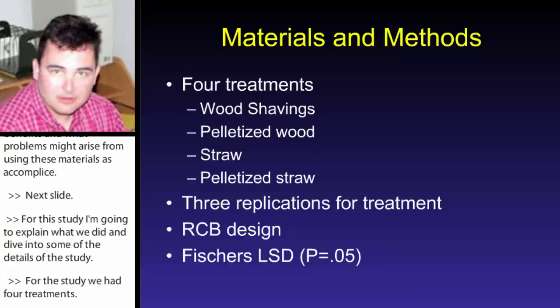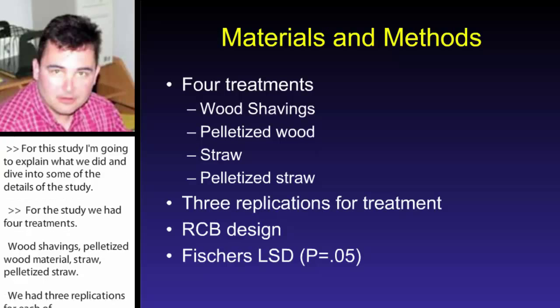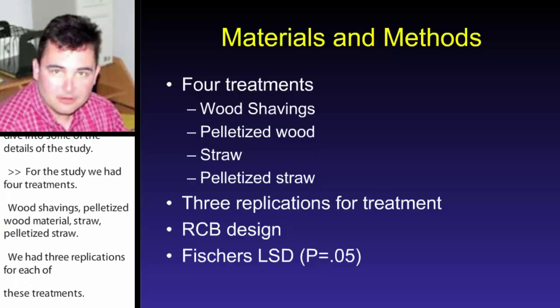And we had three replications for each of these treatments, and we planted it in a traditional experimental method with a randomized complete block design, with each of the beddings being replicated three times. And we did some standard statistical analyses to look for some of these differences. Next slide.